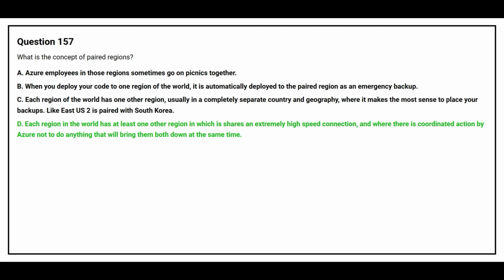The correct answer is option D. Each region in the world has at least one other region in which is shared an extremely high-speed connection, and where there is coordinated action by Azure not to do anything that will bring them both down at the same time.